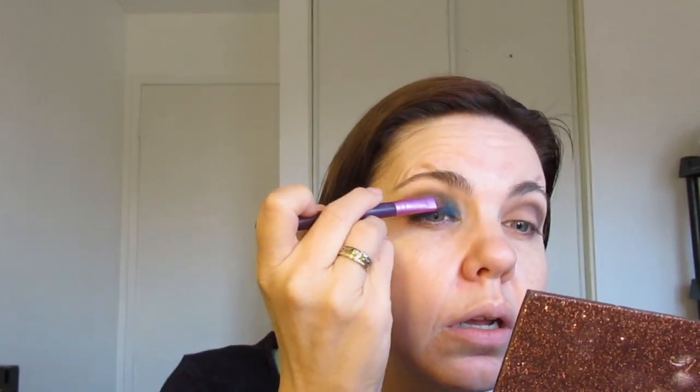Holy cannoli, look at that blue. Take the slate color. Kind of got lost a little bit. And this blue. Okay, let me go into the other eye and even things up, and then we'll, it looks crazy right now.